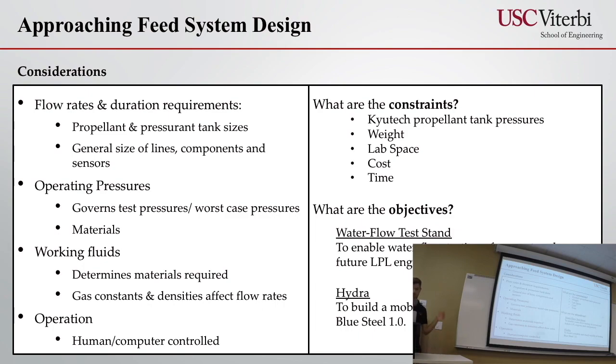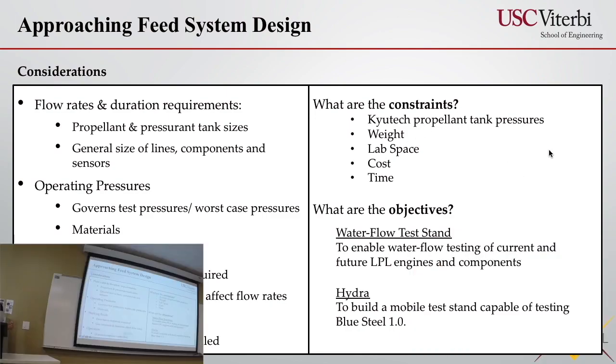And then operation, I just slapped this one in: is it human or computer controlled? That's going to affect safety measures and all sorts of things, like if you've got a front panel or whatever. Then, how do you go about starting this? Sometimes there's more than one solution. So have you got any constraints? An example would be the QTech propellant tanks and their rated pressures. It's a really annoying constraint that really restricts what we can do in the lines there.